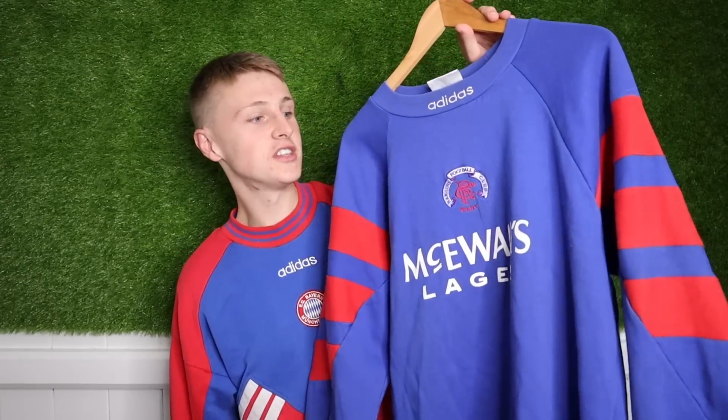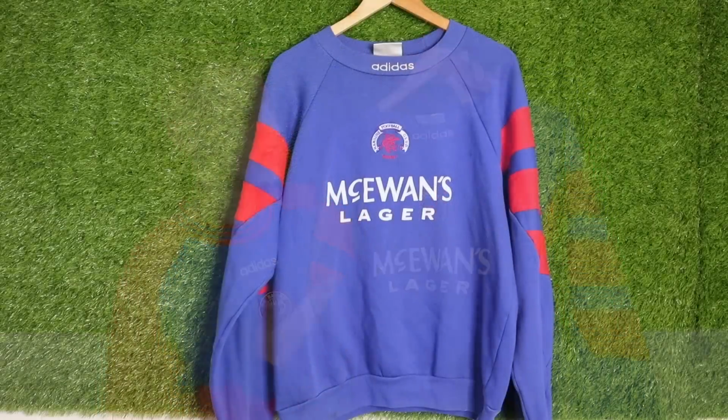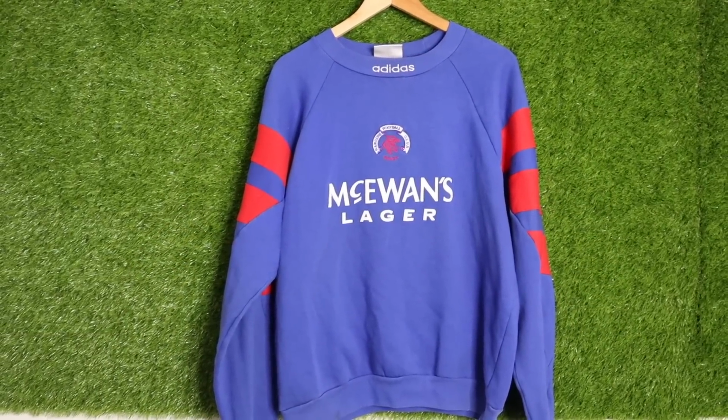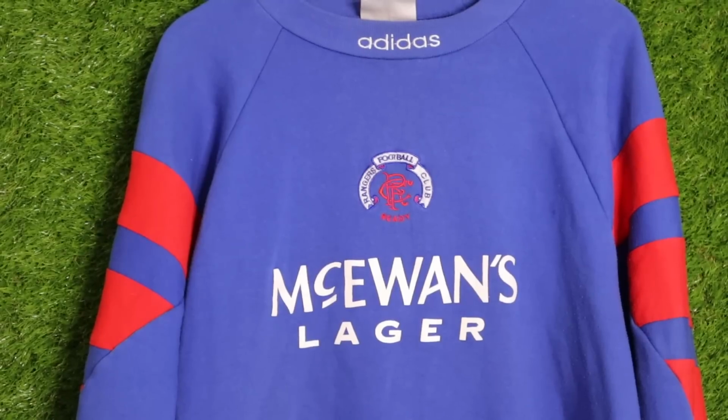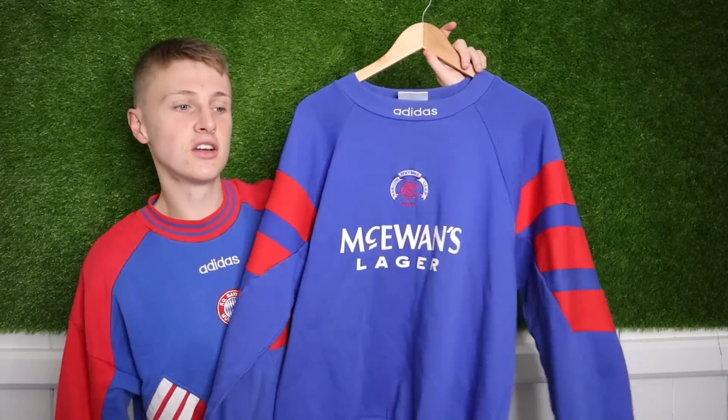That's what I think of your selection. Next up, you've seen from that montage, I have this Bayern sweatshirt and the other variation of it. I've also got a Rangers Adidas sweatshirt from the 90s as well. I just love this so much. I love all the Rangers Adidas stuff from the 90s. I think I mentioned it earlier in the video. I wish I could talk about and wear this item without people assuming it was some sort of political statement. I think it looks amazing.